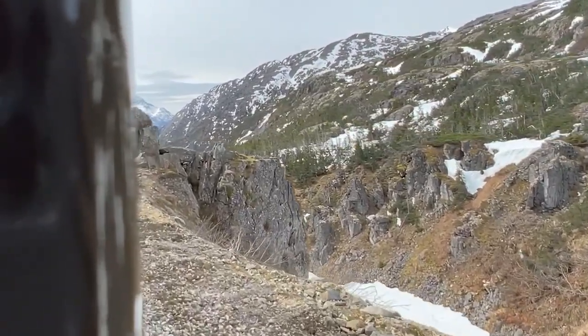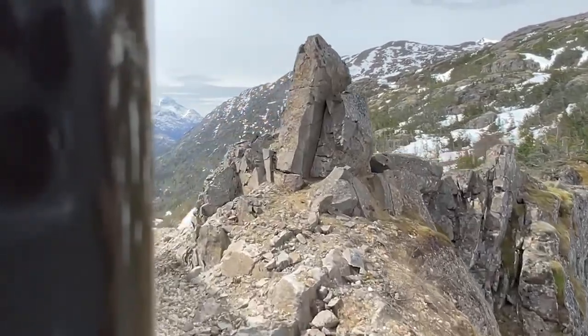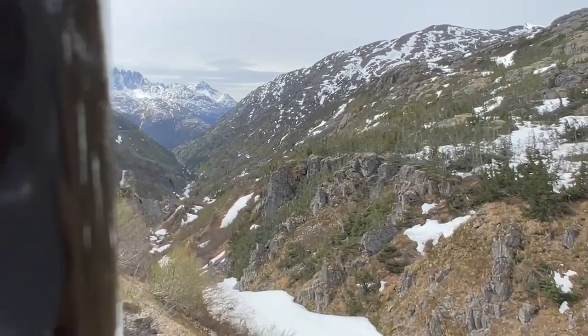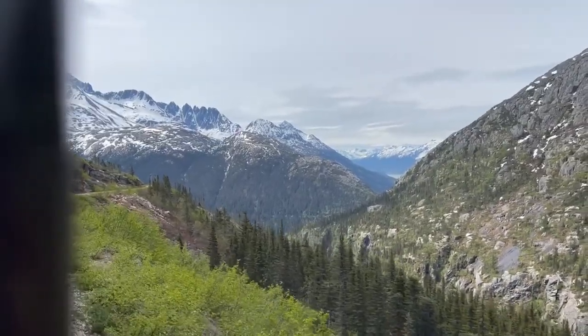There is a narrator over the loudspeaker that will give you information about the area and places of note. If you're outside though, it can be very difficult to hear, so although we did love being outside for a good portion of our journey, we did kind of miss out on some of that extra information.